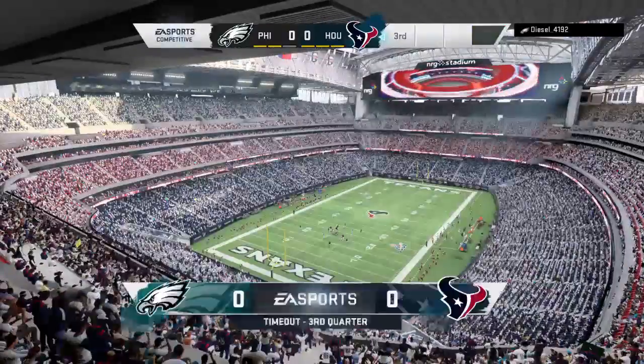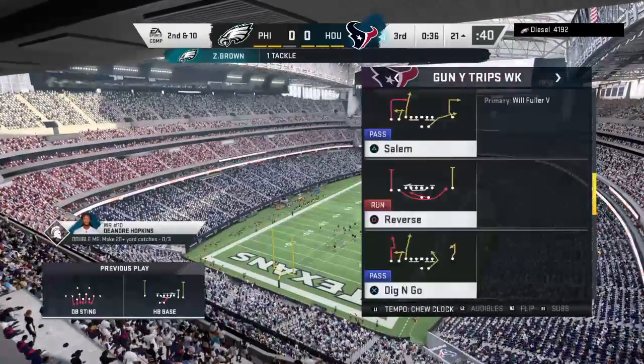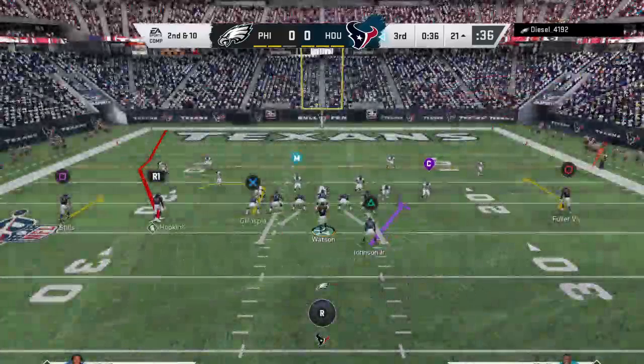A 1st down carry here for Johnson. And running room scarce here. He's going to be stopped in his tracks at the line of scrimmage. Now the defense going to use the first of their timeouts. That'll leave them with 2 remaining. We'll be back after this.